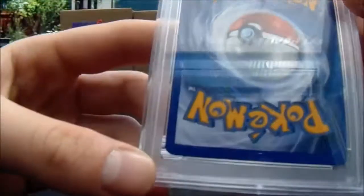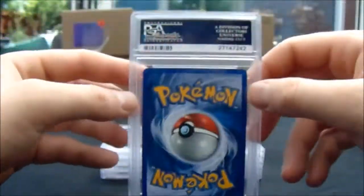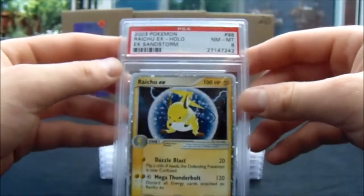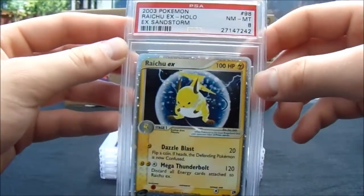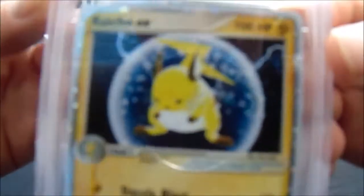And that will be because of this down here, this nick just at the bottom. Yeah, still beautiful card though. I mean, I really love the artwork on this Raichu. Looks like he's almost absorbing the power. Lovely.